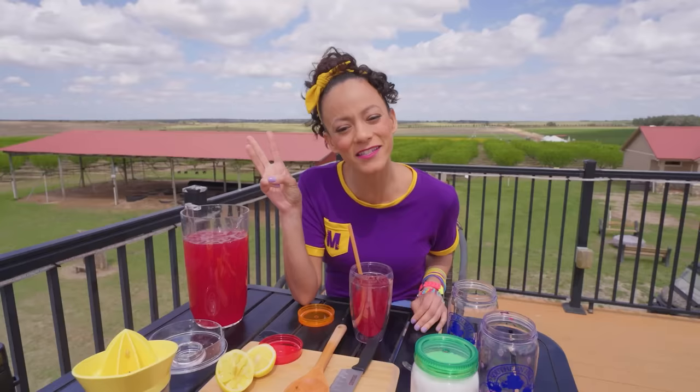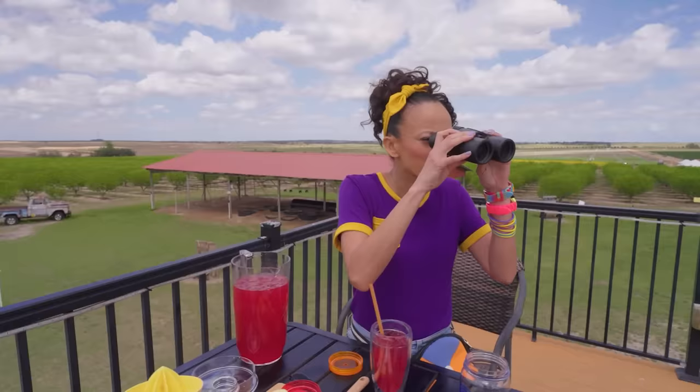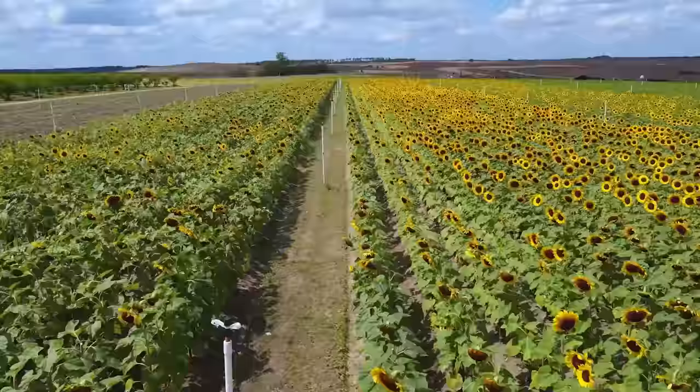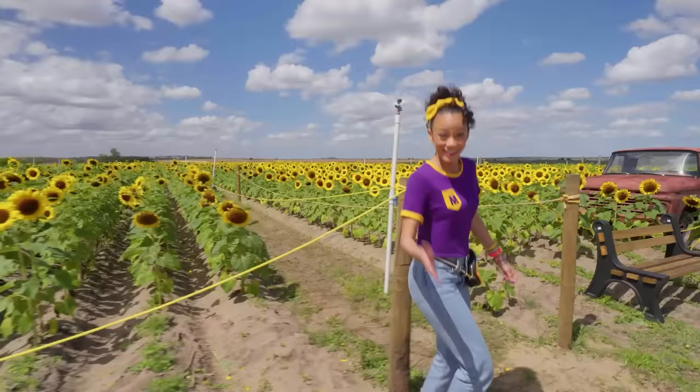Find sunflowers, that's right. I wonder if there are sunflowers around here. I have these binoculars. They'll help me look a little closer. Let's see. Where are the sunflowers? I see sunflowers down there. Let's get a closer look. Come on. I found the sunflowers. Oh, there's a really big one down here.